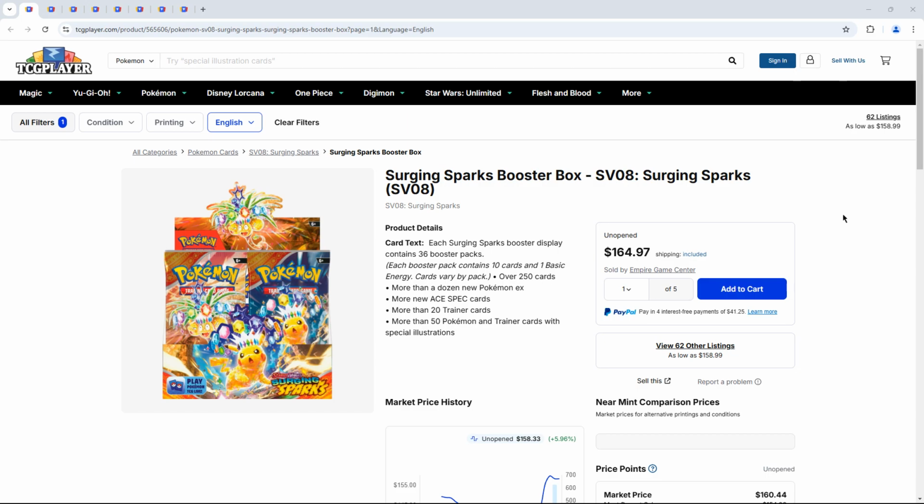I really don't see that happening, especially because the chance that this gets reprinted in a few months from now is super unlikely. They haven't even reprinted booster boxes of earlier sets from Scarlet and Violet, so I would be very surprised if they did a reprint of the set in a few months. I don't think that's really going to happen. So I think with just the hype, everything going on right now, at 160 it's going to go much higher than that before it gets reprinted. So for that reasoning, I'm putting Surging Sparks at number one.